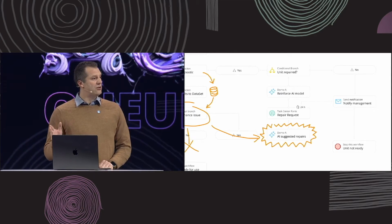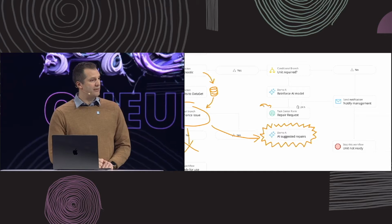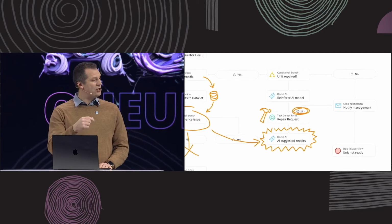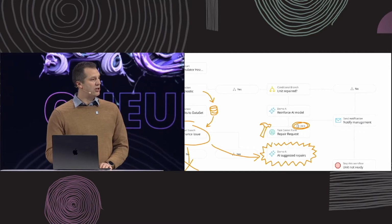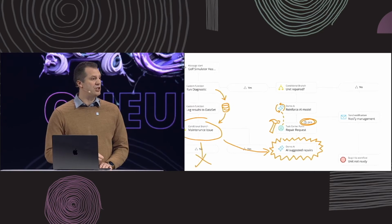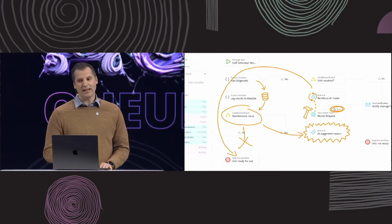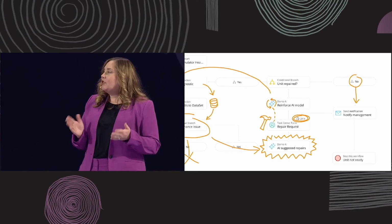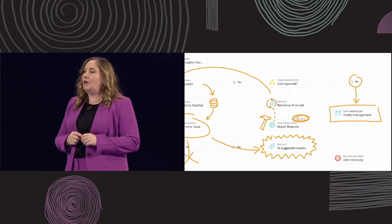So the system then creates a user task with recommendations from our AI model, and the technician can go inspect and repair the unit. If the unit has been repaired, the actions that are taken are fed back into our AI model, so the AI can continue to learn and evolve for future maintenance issues. The workflow also runs another diagnostic and ends if all the issues have been resolved. If the technician specifies that the machine has not been repaired or fails to complete the task within the allotted time, then management is notified that the machine is out of service for an extended period, and then they can escalate as necessary.